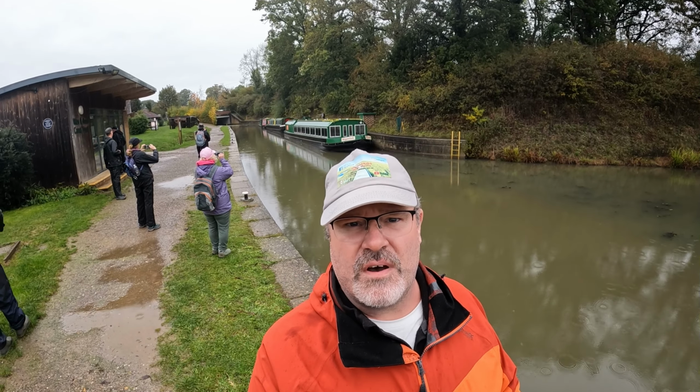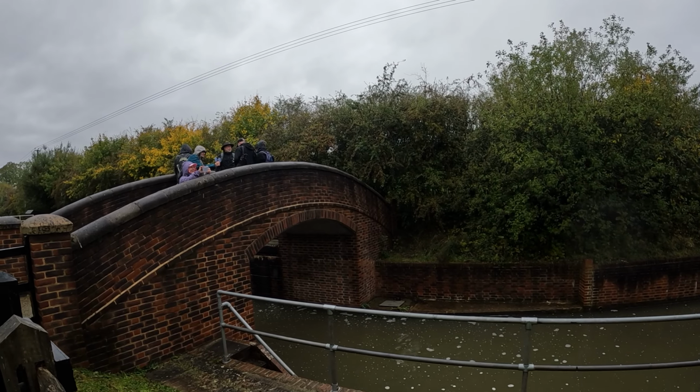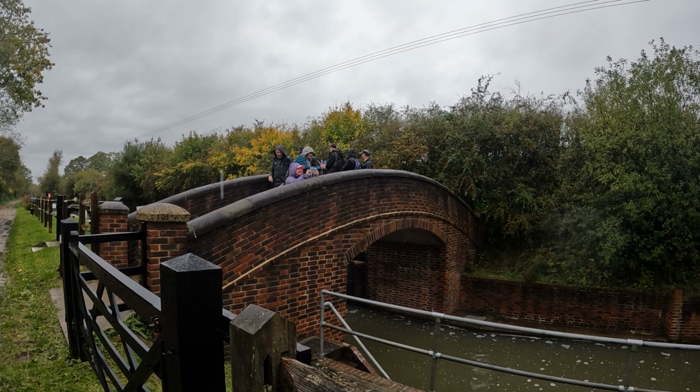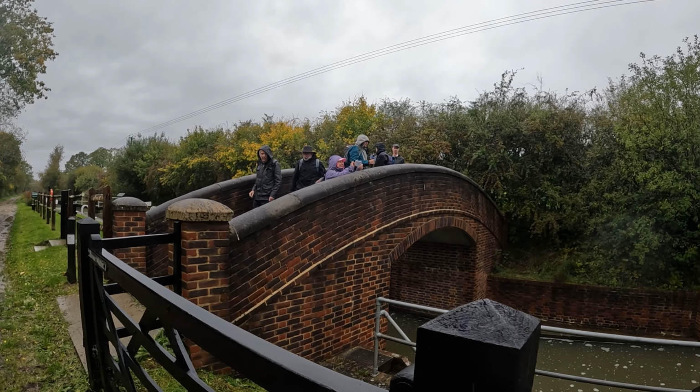We've just come away from the Canal Trust building there, and we're coming up on the first lock that we've come to over this lovely arch bridge. It's all part of the restoration project, and there's lots of people up the top getting the same photo by the look of it. As you can see, there's a gaggle of people up there on the bridge, all taking the same photo.